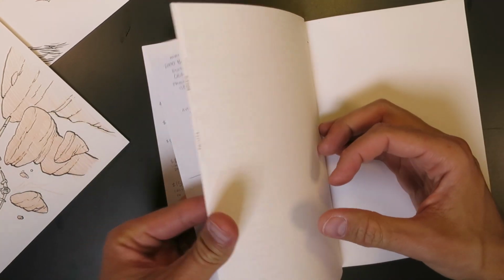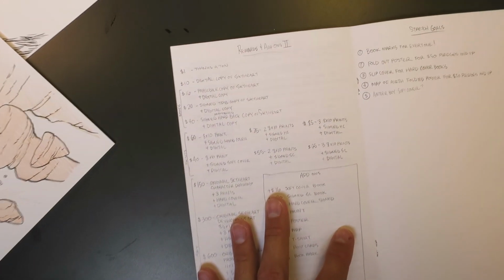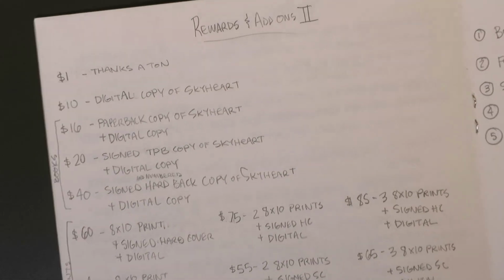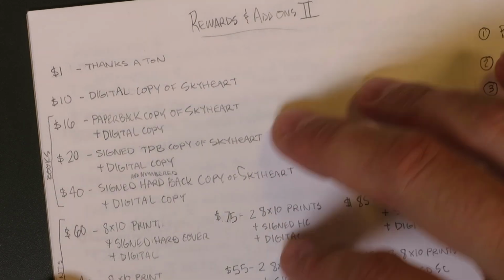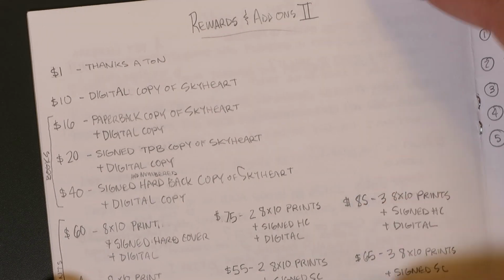And I went back in and thought through them again yesterday. So let's zoom in on this and talk about these different reward levels. The main thing you want to remember with figuring out your reward levels is you want to have something offered for everyone and for every different budget.